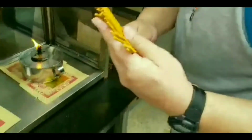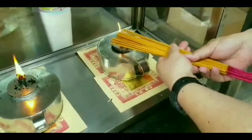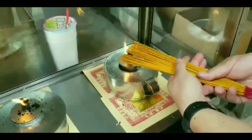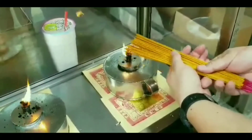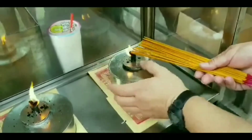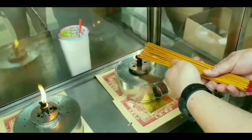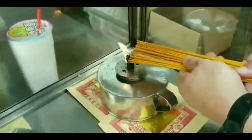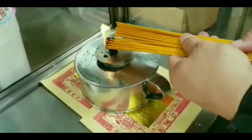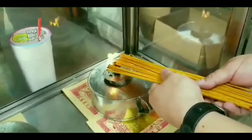What he's doing is lighting up those incense, and this is part of our heritage, what we do for praying to our money gods, for wealth, health, life. In our Mandarin language, it's called bye bye. Yes, it's called praying.